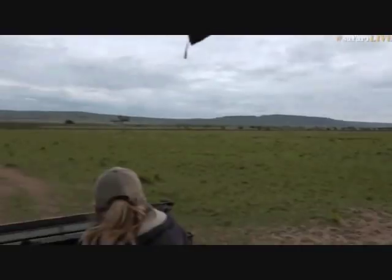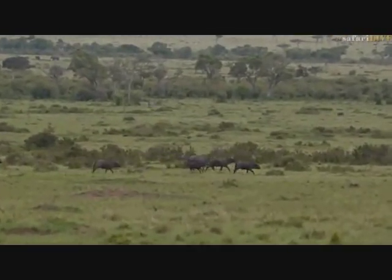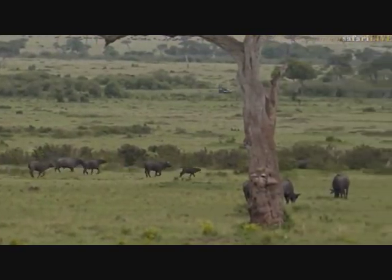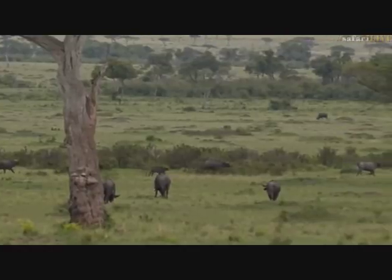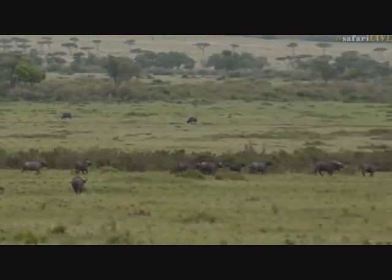Oh, they're all around. They're charging again. Look at them. They're really putting in an effort. I'm so sorry we're so far away, but it's going to take us ages to get round. They've come running from 100, 200 meters away. And look at that youngster. You better be careful. And they're all charging towards her.